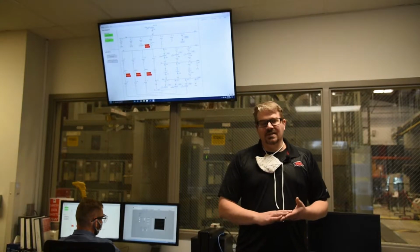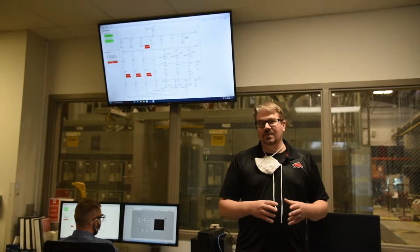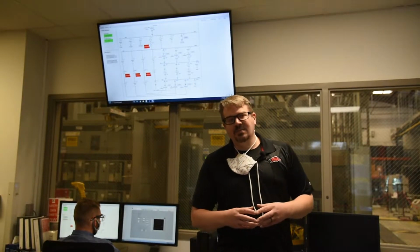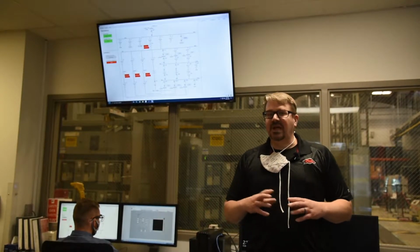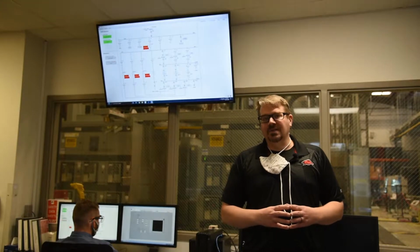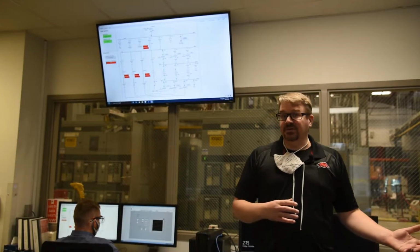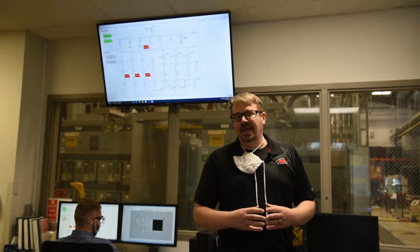We also do testing for SEEDS, which is the Secure Evolvable Energy Delivery Systems, and that's more of a cybersecurity focused initiative for energy delivery systems like the electric grid, as well as oil and gas.